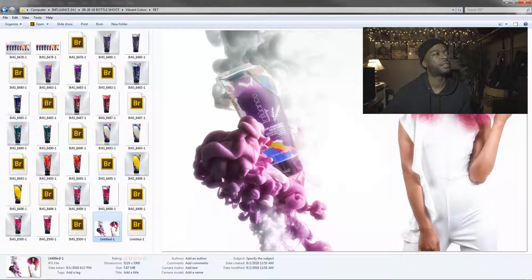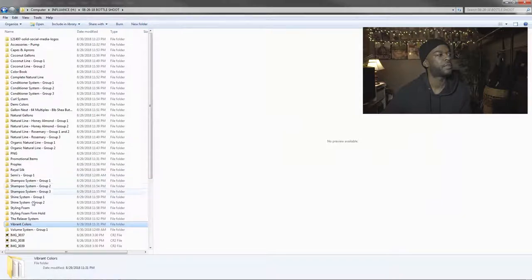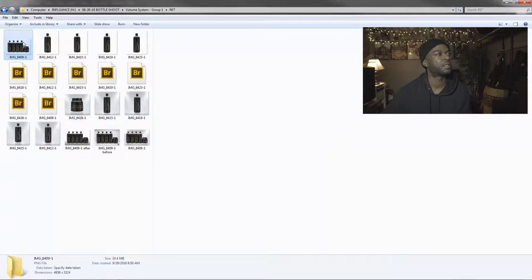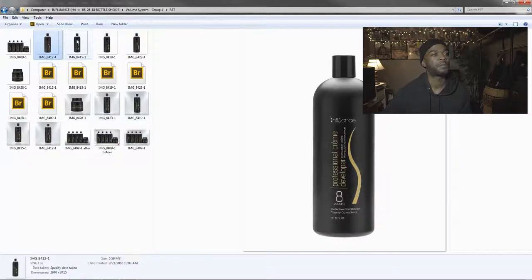And here's another poster I did with this model. I think, who did this hair? I think a hairstylist named Tamiko. And this is an advertisement I created. So yeah, I'm glad I finally got all these bottles retouched and masked out, because this took a long time. It took a long time shooting all this too.